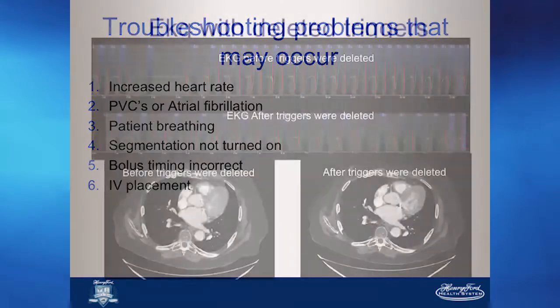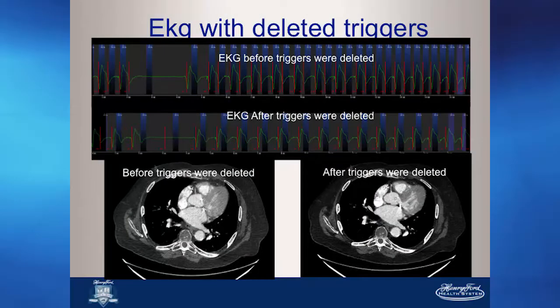So this is what I was talking about, the triggers being deleted. See all the triggers on the top? Many. Causes a lot of motion in the pictures, as you can see at the picture down here on your left. When I went back and deleted some of those triggers, we got the image on the right. It's the same patient. We didn't rescan the patient. It just cleaned it up that much.